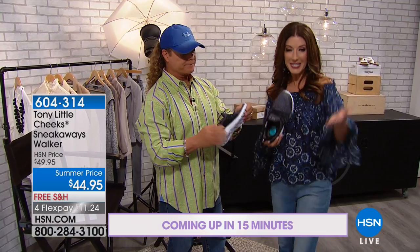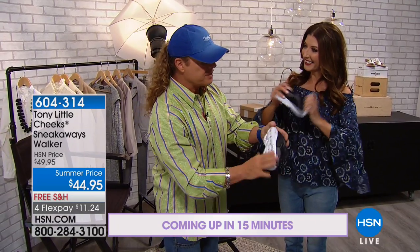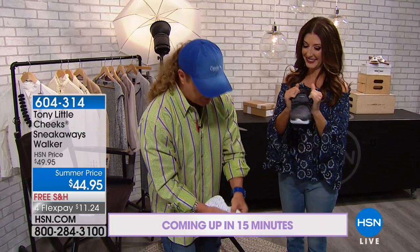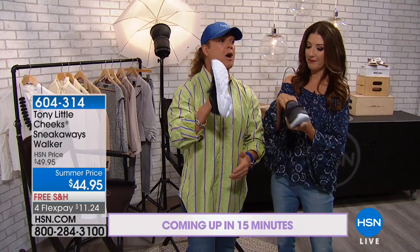These Sneakaways are great. In fact, if you hate to tie your shoes, this is the perfect shoe for you. Well, it's summertime, so we wanted to do something that's super lightweight, has a lot of technology, flexible, all low impact, also has an energy pad on the bottom, two layers of gel to protect your feet, but it's a relaxed fit. You slip it on, you go, and you know it's healthy for your feet. Oh, and they feel so good. We have the black, we have the coral, and so much more.